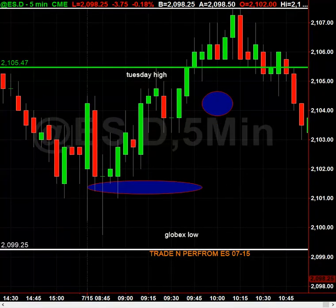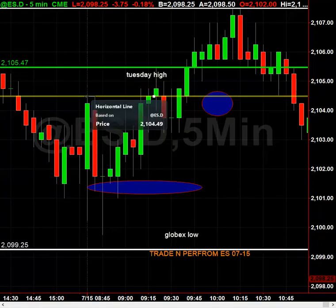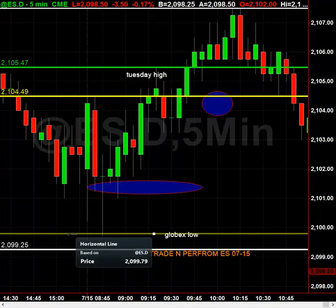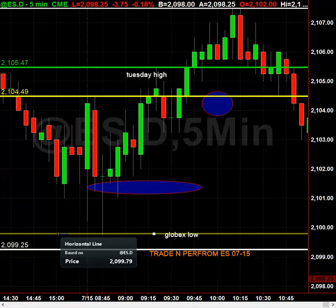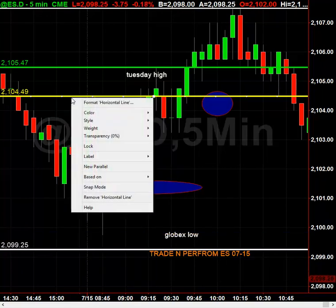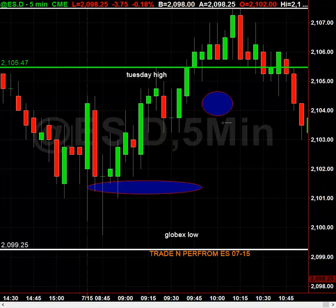So the first half hour range, roughly 2104.50 to 2099.75. What is that? Let's just call it 5 points. Easy enough. Way under what the range has been in the first half hour compared to the last 2 weeks, right? Okay, so why is that question important? And then the first hour range wasn't much greater than that, right? Here's the first hour. We're basically 2105 to 2099, so just over 5 points.